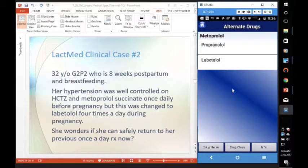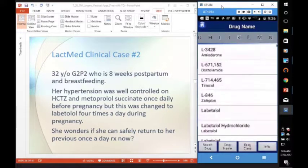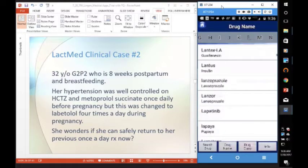Look up lisinopril? Sure. Oh, you want to do it? Throw it. Come on, throw it further. So you can get her back. That's cheating. No, I just said, can you look up lisinopril just to see what they say? Yeah, here. Look up my symptoms.